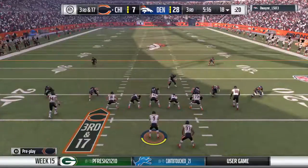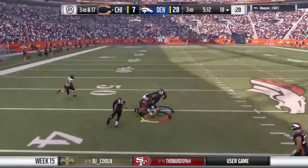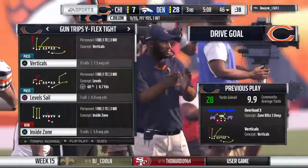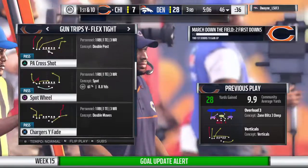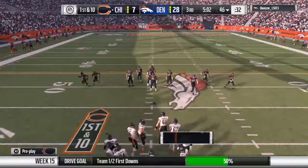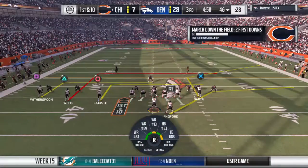Here we go now. From the shotgun, he'll look to throw. He hits White, complete. And they're going to get this one all the way out across the 45. So he makes the grab and the chains move forward. Nice job by the offensive line giving them time to complete that first down pass.